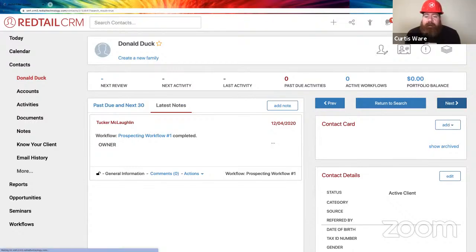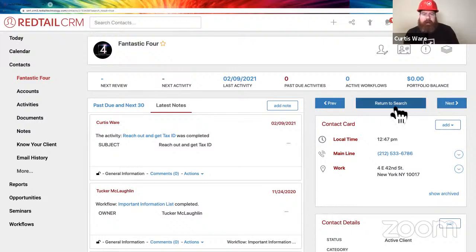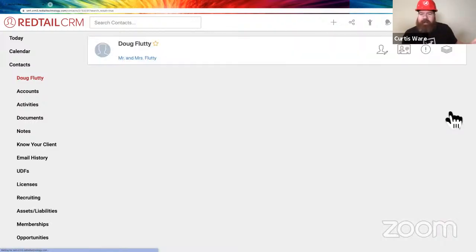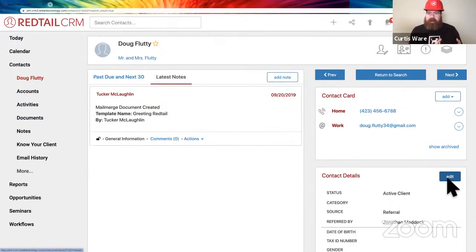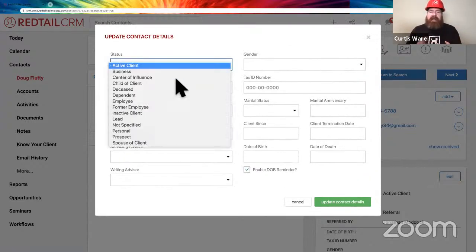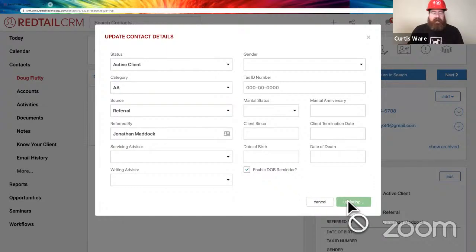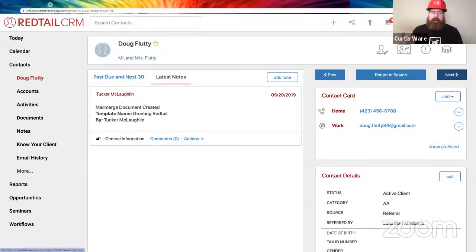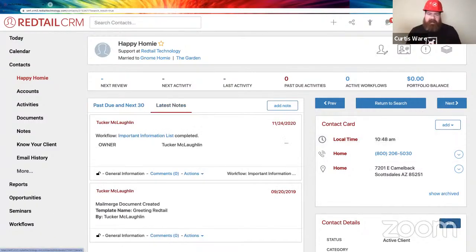Now again, those buttons that Haley is clicking on only appear in a contact record if you run a search and then click on one of those contact records from the list. If you just search for a contact and click on their name, you will not see these buttons. This is specifically saying we ran a search, we pulled a list, clicked on it, and I can go to the next contact in the list down the line. So like Haley's saying, you can make those changes little by little, do a little investigative work, make those changes, then move on to the next one.